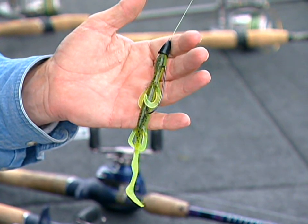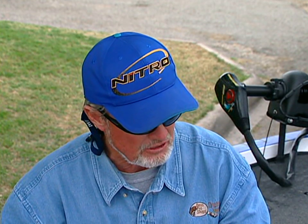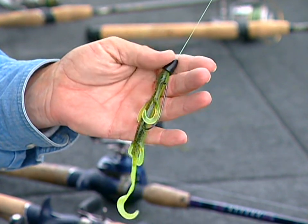One of the primary baits I'm going to use will be a lizard. This is a Bass Pro Shop laminated lizard. I'm using a bright color because I want to be able to see it down there on that bed in 8 to 10 foot of water. I want to be able to see where my bait is. And that's so important in catching those big fish, is getting that bait on the right spot on the bed.